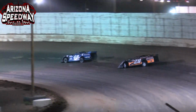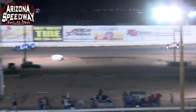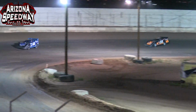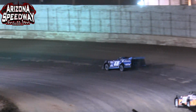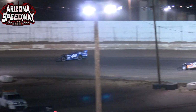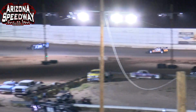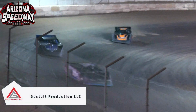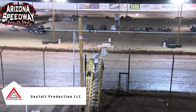And Cornell once again faster, but not by much that time, and loses a lot of ground through turns 1 and 2 as Parker drives away now down the backstretch. Craig Parker drives away down the back straightaway as they come off of turn number 4. White flag in the air this time for Craig Parker. Off of turn number 2 and down the back straightaway they go one final time. John Cornell has one last chance, but it's going to be his teammate, Craig Parker, the 48, picking up the win here tonight in the SWDRA late model main event.